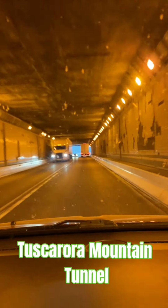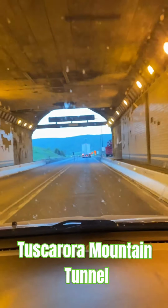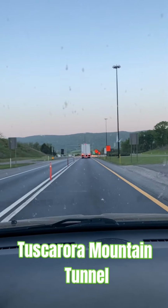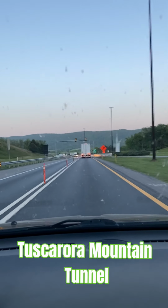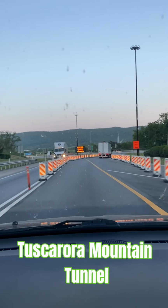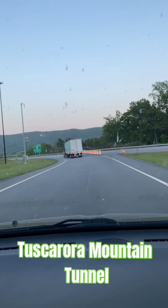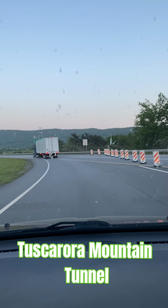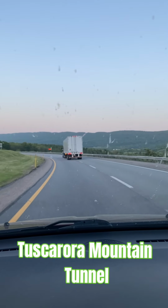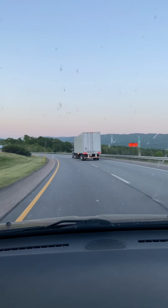So here we are exiting out of the Tuscarora Mountain Tunnel, and we'll probably switch back over to our lane now, and on to the next one. See the construction here, you gotta be alert and not go too fast. I haven't seen any police during this journey, so that's nice. Everyone's been able to just go about their business, not to bother you.